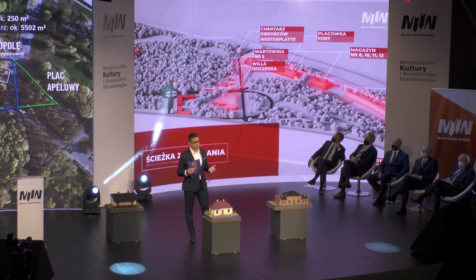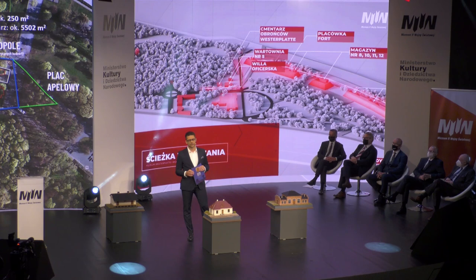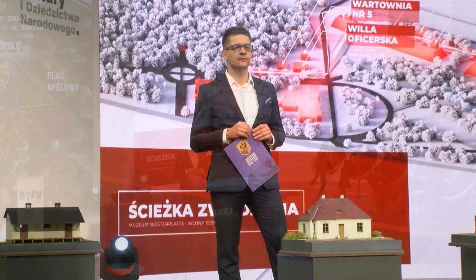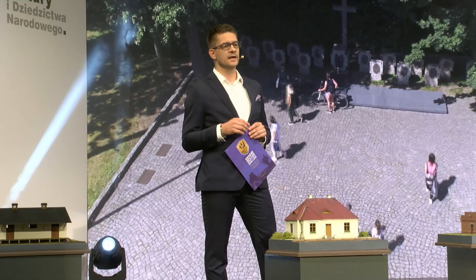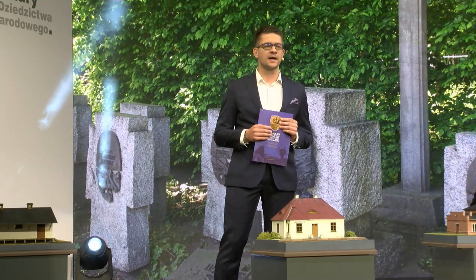It's important to us to ensure that the historic developments of Westerplatte are well preserved and well showcased. So we will recreate the access routes as they were originally at the time of the military transit depot. But we also want to provide good access to the cemetery because it's a symbol of the place. So the tombs and the crosses will have simple form with Christian symbolics.